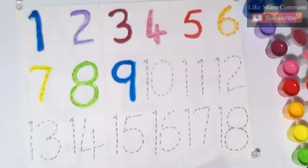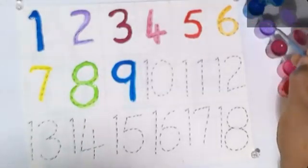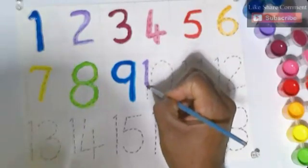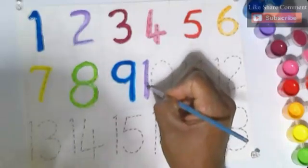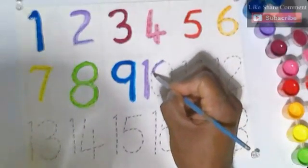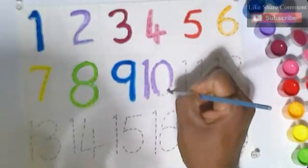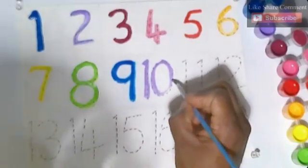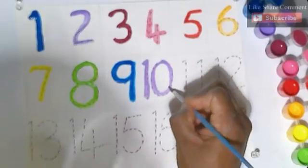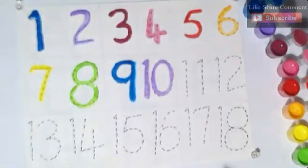Then after number 9, we have number 10. We have 2 numbers that makes up number 10. Can you tell me what numbers are those? It's a 1 and a 0. That makes the number 10. A 1 and a 0. That's the number 10.